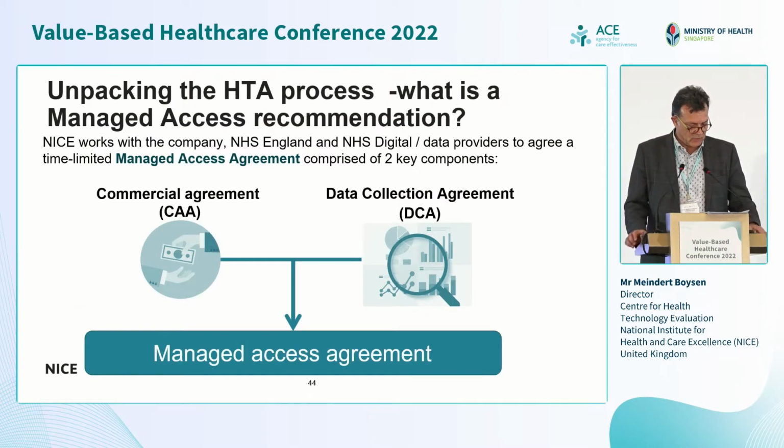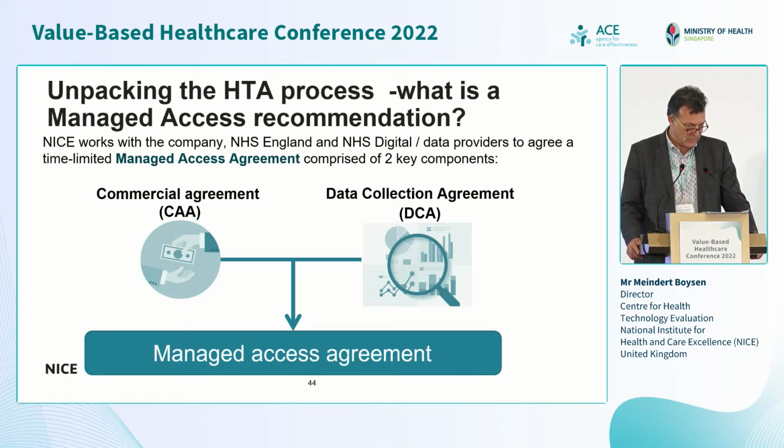The other aspect of commercial and managed access is the managed access side. And that managed access, in our mind, is a way of managing the uncertainty that's often part of the introduction of these high-cost technologies. These managed access agreements contain a commercial agreement, but more importantly, a data collection agreement to ensure that while the medicine is on the market, we deliver on further evidence collection. And there are about 50 managed access agreements at the moment operating in the NHS.